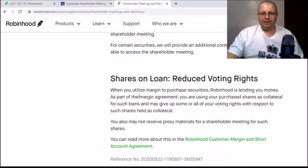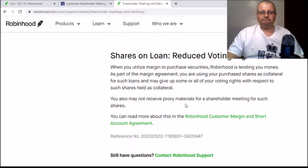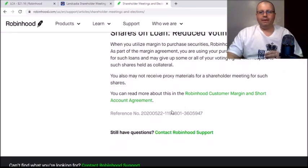So as it says down here, guys, when you utilize a margin to purchase securities, Robinhood is lending you the money as a part of margin agreements. So we don't need to really go over that. But as we get down here, it has here that you may not also receive proxy materials for a shareholder meeting such as shares. And if you still have questions on voting, guys, you can contact Robinhood support. So there is a link right here that you can contact.